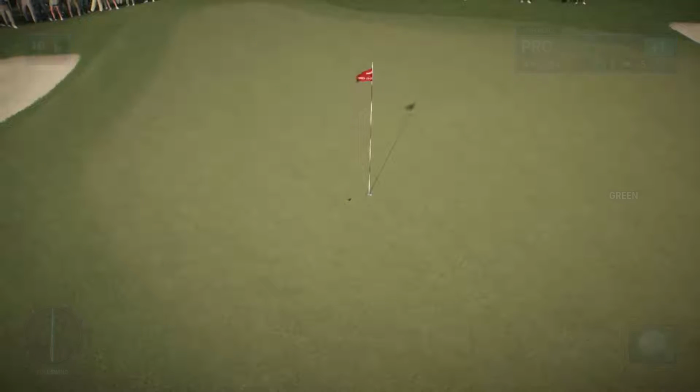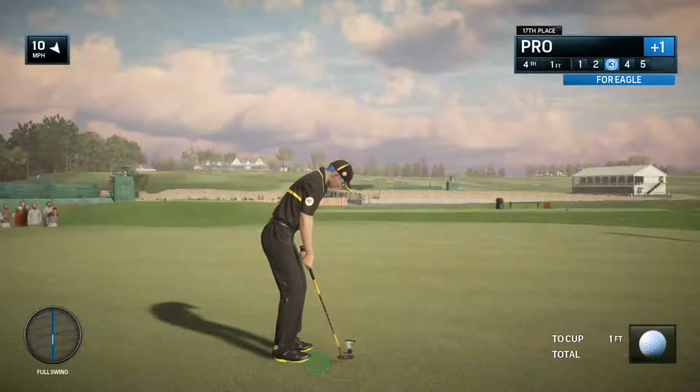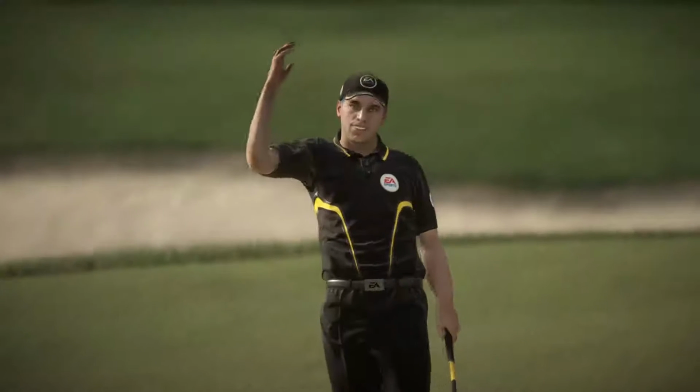Can't hide the flagstick from that man. Good putt, and now 1 under par.